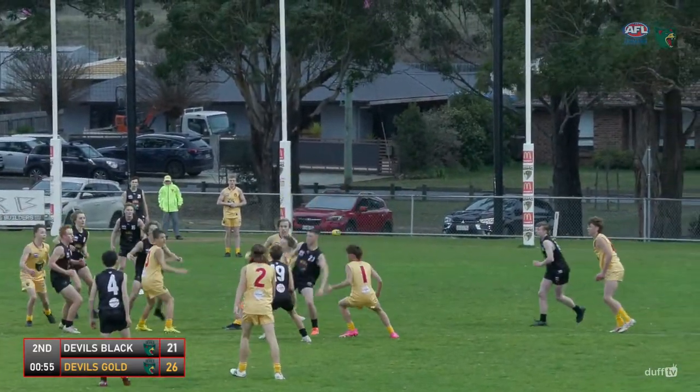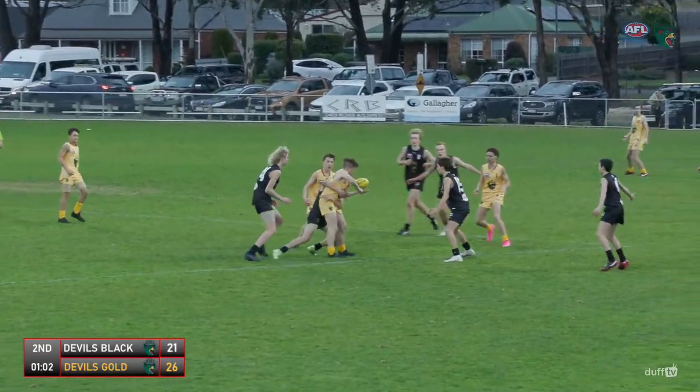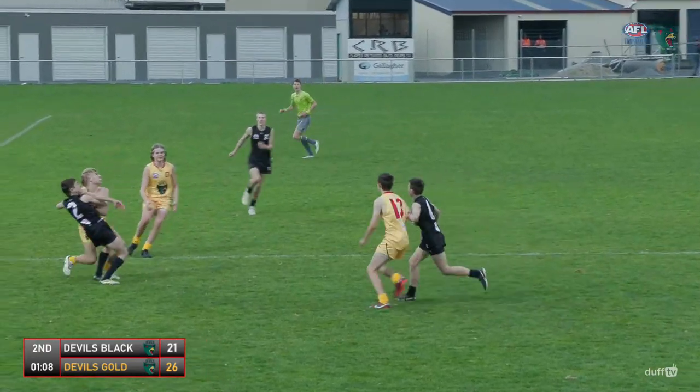So the ruckmen go at it. Good contest in the air. Boys crack in there at the contest. Black surge the ball out of defence. Good tackle there. Moves the ball forward. 24. The big fella Smith knocked it out of there and drove the ball forward.